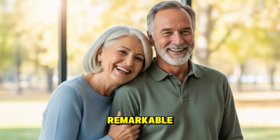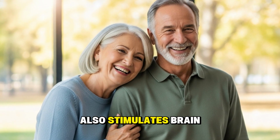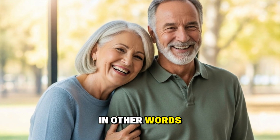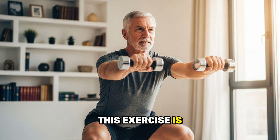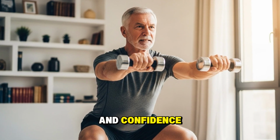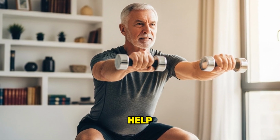And here's something remarkable. Researchers have found that this simple exercise also stimulates brain activity in the areas that control movement. In other words, it doesn't just train your body, it trains your brain to move more effectively. This exercise is a cornerstone of healthy aging. It gives you the strength and confidence to keep moving freely without relying on others for help.